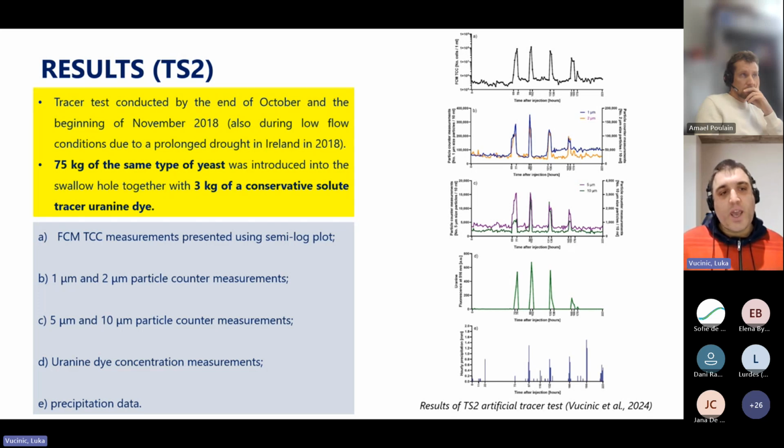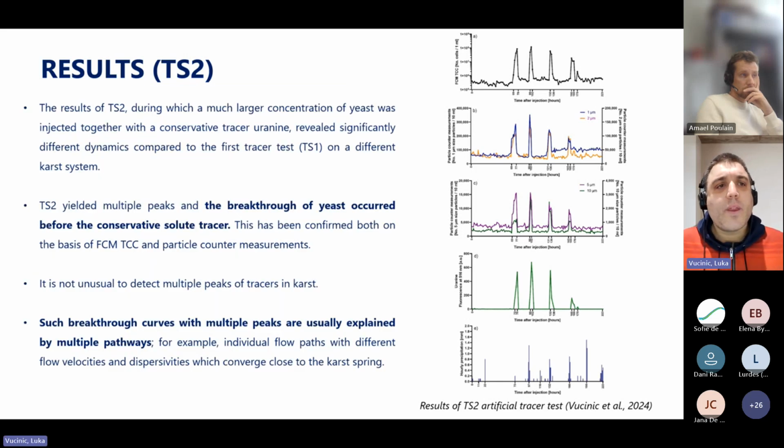And then again, you see A, B, C, and D. There has been some rain throughout this test, so we include precipitation data, and in comparison to the previous tests, we used urine here as well. So we had a different outcome here. The breakthrough of yeast occurred before the conservative solute tracer, and this has been confirmed using both flow cytometry, measuring total cell counts, that's what TCC means, and particle counter measurements.